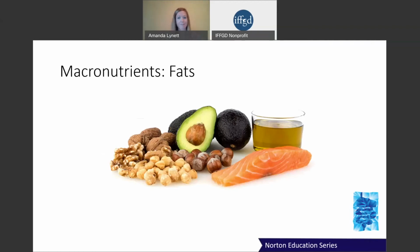So here's some examples of fats. You got some oils, your animal sources provide healthy fats, nuts, dairy products, coconut, seeds.